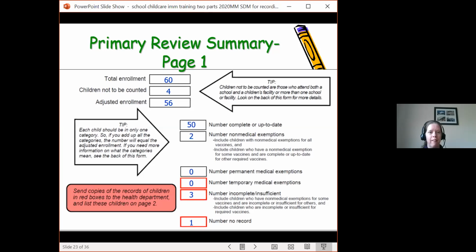And then you can see 3 of those boxes at the bottom are highlighted in red. And to the left, it says, send copies of the records for the children in the red boxes to the health department and list these children on page 2. So those incomplete kids and kids with no record, I need to get them on a list for the health department and send a copy of their records to the health department.